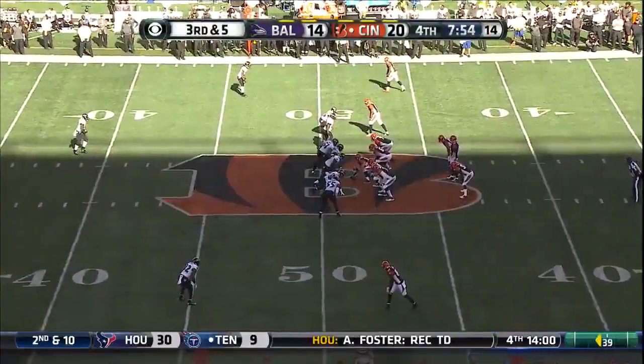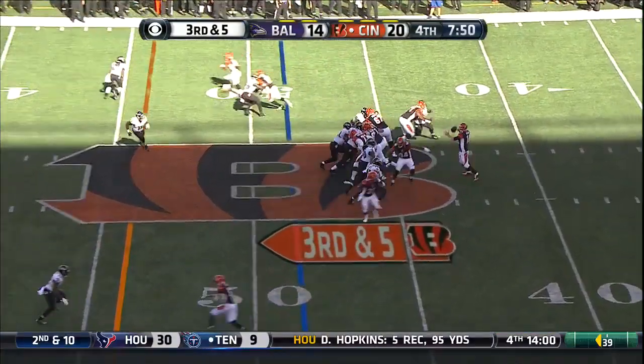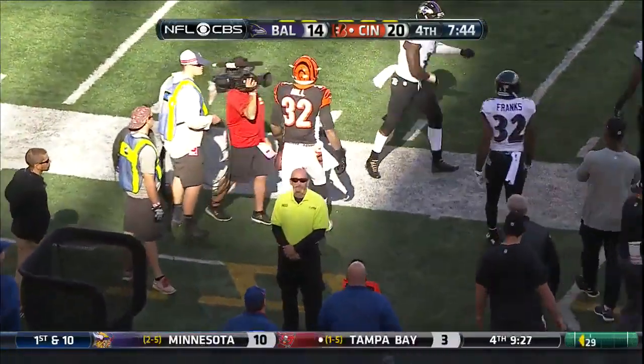I want to take advantage of Baltimore bringing pressure. You can take a shot up the field. Dalton, quick pitch this side, complete. Jeremy Hill, first down and then some. Out of bounds at the Baltimore 36-yard line.